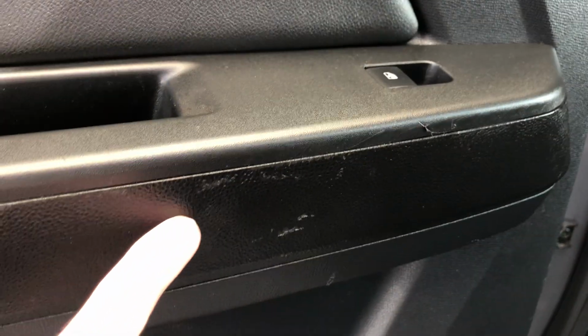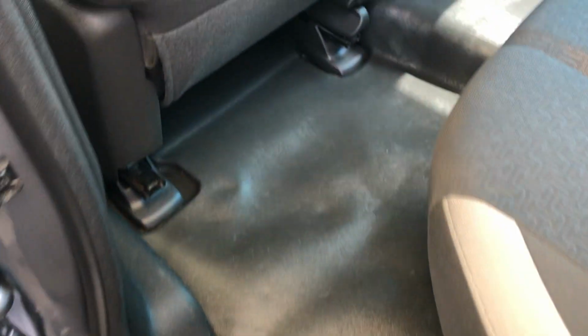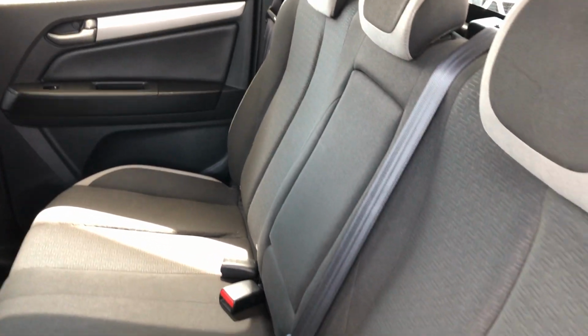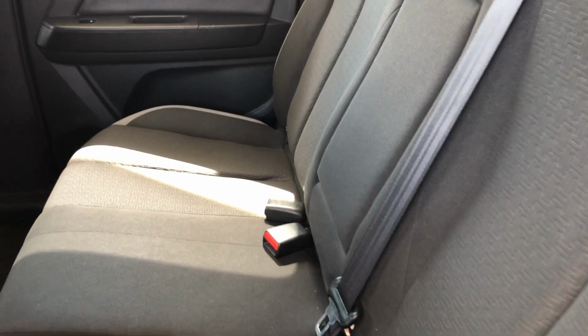Just coming through the rear door card now, so once again, just a few interior marks just through here. But once again, nothing too major. Just continuing through the back flooring. Through there, obviously vinyl, very easy to maintain. Rear seating. Doesn't look like the rear seat was used very much. It's in very good condition.